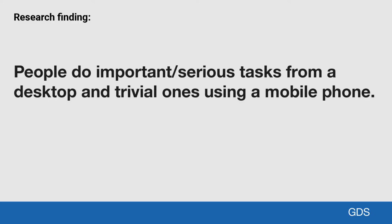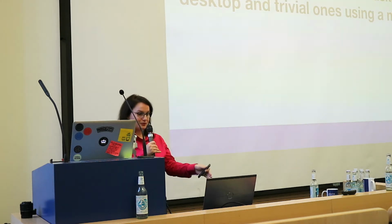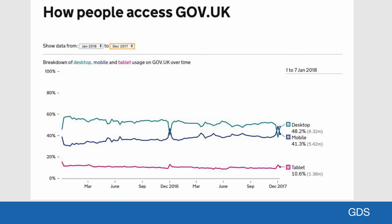So this idea, for the people working at GDS, meant that our perception was that the content we were producing was going to be consumed most likely by people sitting in front of a computer, a laptop or a desktop computer, not necessarily a mobile phone. Even our data was indicating that, apart from Christmas time, so you can see in December, the majority of people at this time were still interacting with gov.uk from a desktop. The tablet interaction has been pretty constant.